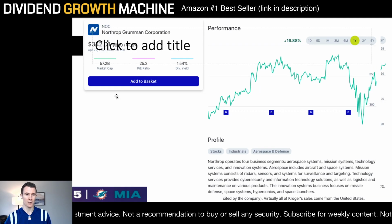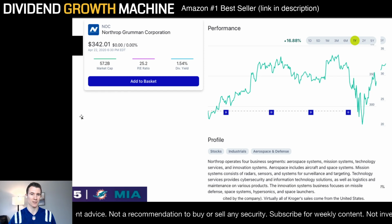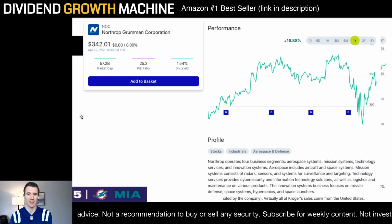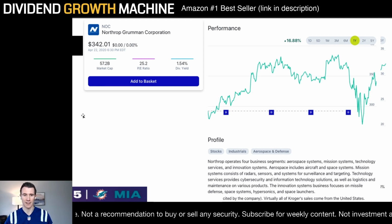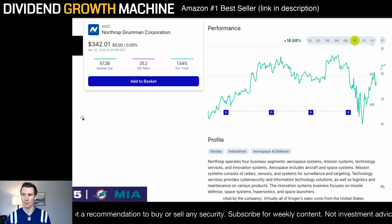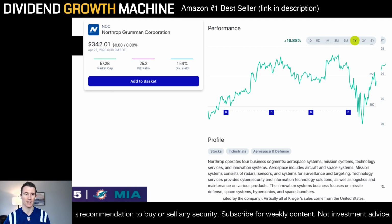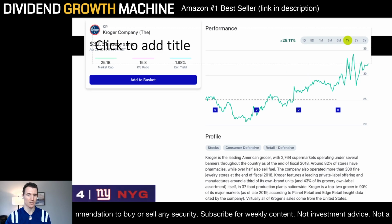The 5th pick, again, the Dolphins with their 3rd pick in the draft go with Northrop Grumman. We just saw Lockheed a couple picks ago. Northrop Grumman comes in at number 5. There again, aerospace and defense, just a fantastic company. Not a real high yield, but you're getting a lot of quality here, a lot of consistency from them, and they're not going anywhere anytime soon.